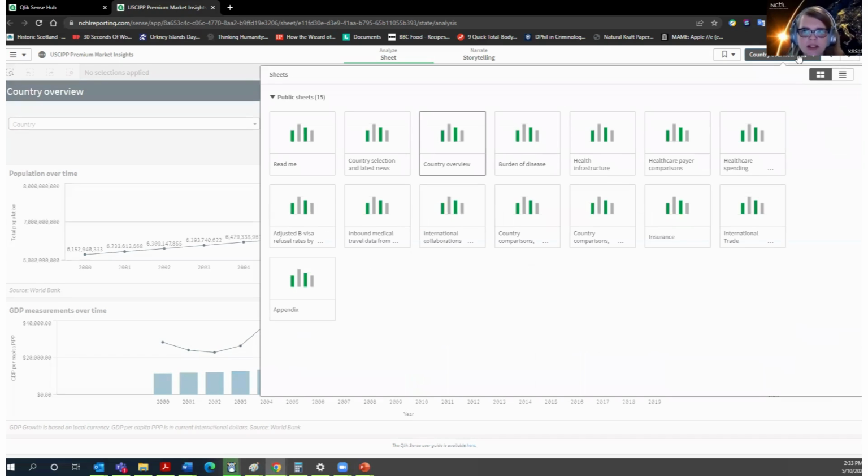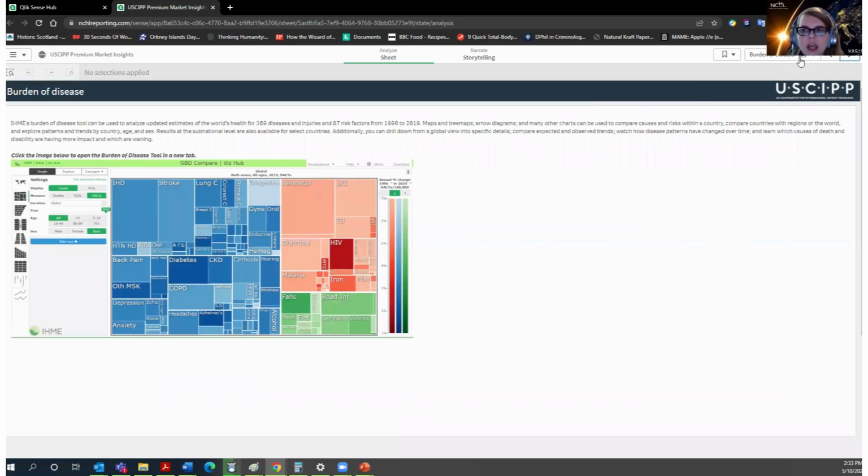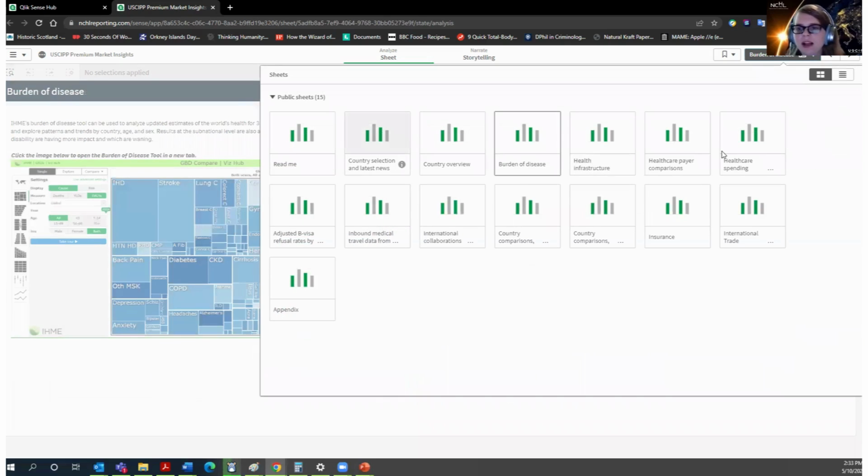One thing that I am going to do over this is show you some tips and tricks. So in QuiltSense, if you go up here, these buttons let you switch from page to page. But if you click on this one that says Sheets, it lets you skip directly to what you may want to look at.